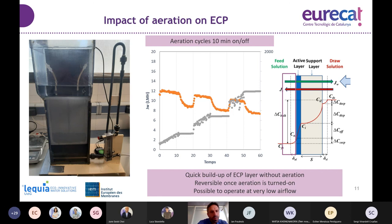After 10 minutes, if you restart the aeration, there is immediately an increase of the permeation flux back to its initial level. There's a slight decrease over time, just because there is draw dilution during the experiment. But other than that, it comes back to its initial level. Operating on and off several times like this, you can see that you immediately have an effect on the concentration polarization.